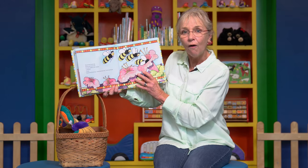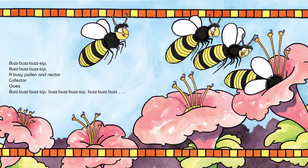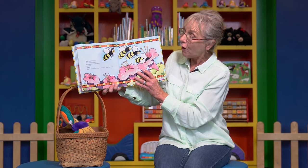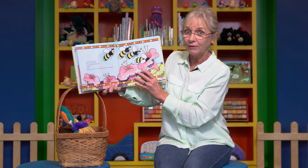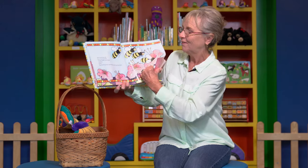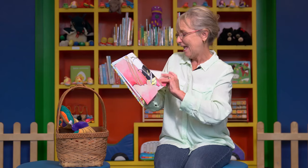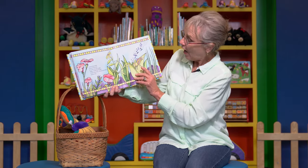And here we have our bumblebee. How's a bumblebee go? Bzzz, right? Very good. Bzzz, bzzz, bzzz, sip. A busy pollen and nectar collector goes buzz, buzz, buzz, sip, buzz, buzz, buzz, sip. Very good.